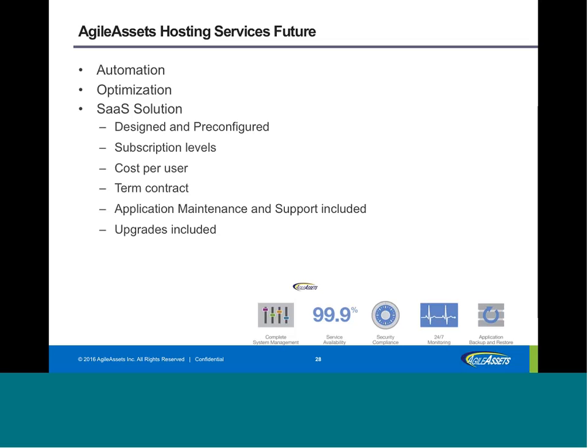In addition to that, we're currently working on developing a software as a service solution. The main features of the software as a service solution will be that environment and solutions will be designed and pre-configured. It will have different subscription levels. The cost is going to be based on number of users. It will be a term contract. Application maintenance and support will be included in that solution. And also probably the most important thing is that upgrades will also be included in our software as a service offering.